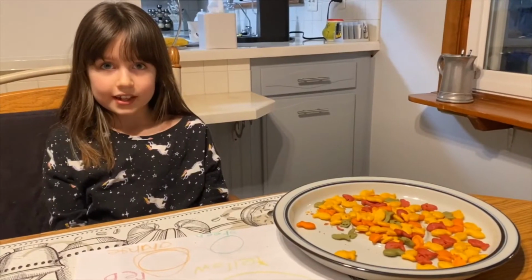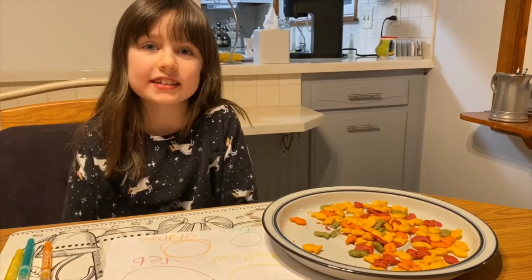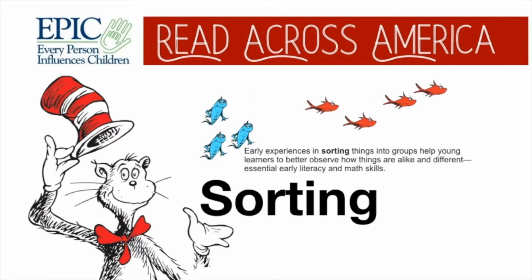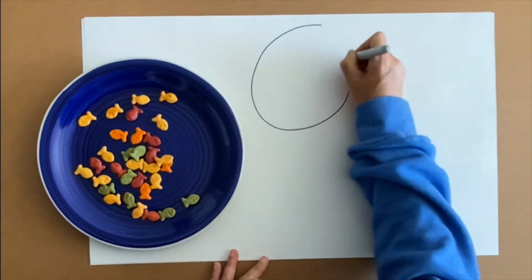Hi, Eve. Good to see you. I have a question for you and our friends at home. When you look at the plate of crackers, what do you see? Some have smiles and some don't. Great observation. What else do you notice? I see lots of different colors. Friends at home, if you notice different colors like Eve, you are a good observer.